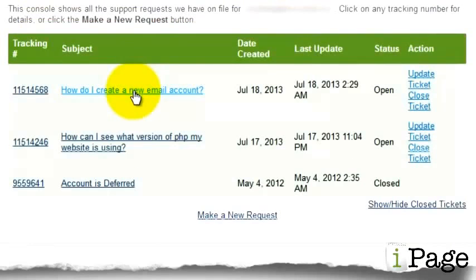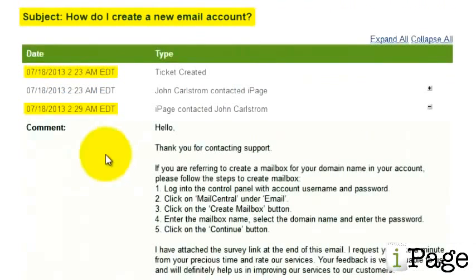The second ticket I sent on July 18th, and I asked, how do I create a new email account? I submitted this ticket at 2:23 a.m. and they responded at 2:29 a.m. So for this support ticket, it took them 6 minutes to respond.